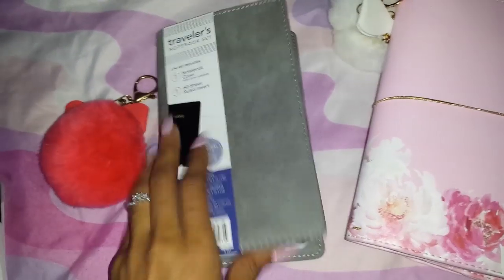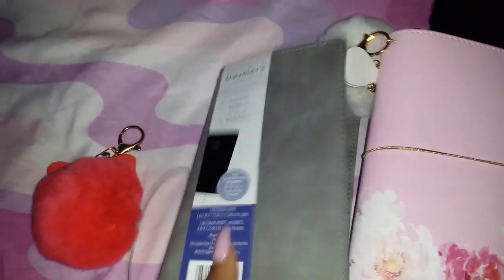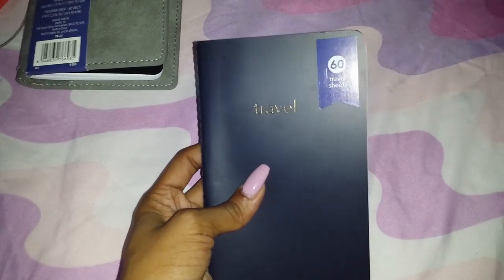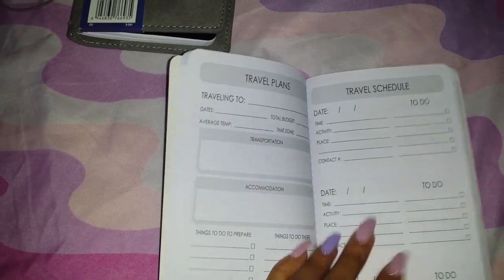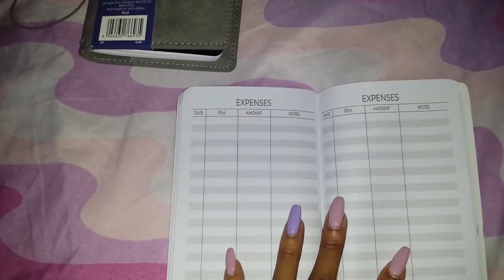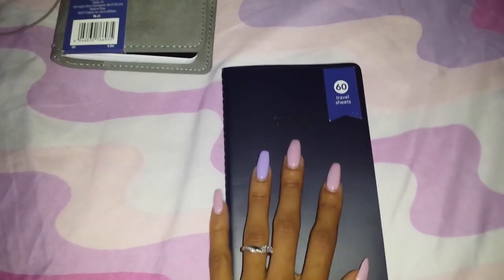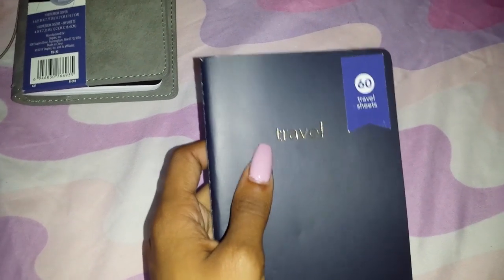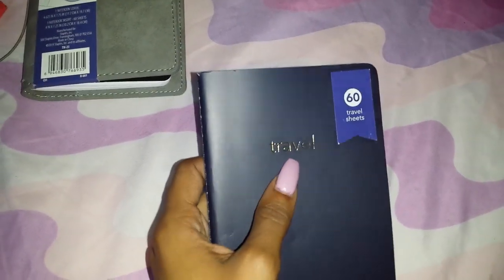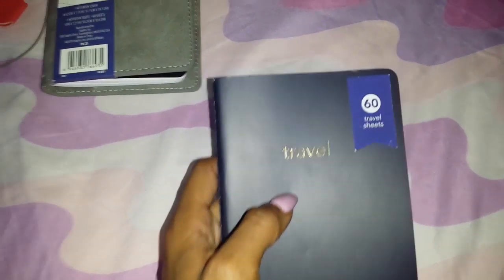Inside it comes with this black notebook and lined pages, and of course I had to get more inserts because they're only $1.99. So we have the travel insert, which looks like this. It comes with your travel plans and travel schedule on the front portion, and then the back portion is your expenses. I got this for my leaders, as I do keep track of when they have to go away and things like that. I'm not going to track their expenses, obviously, but I will use this to put all their information and whatnot.